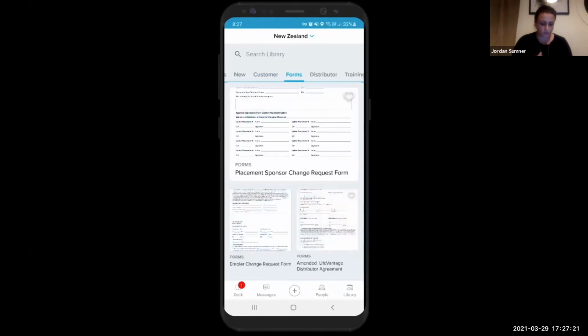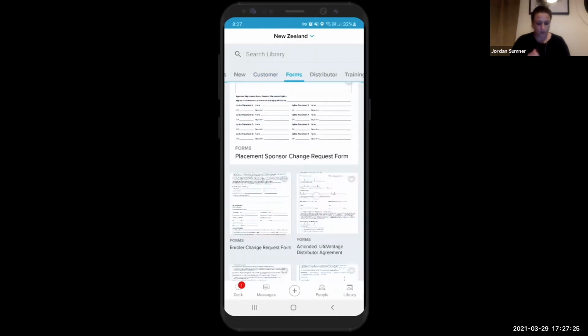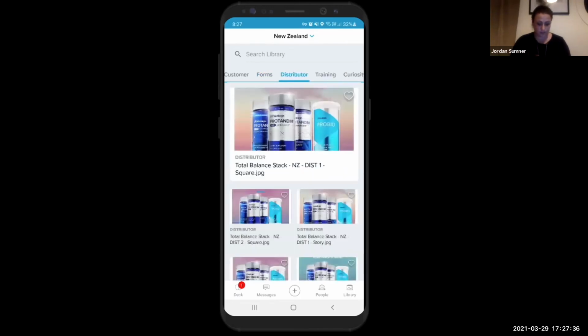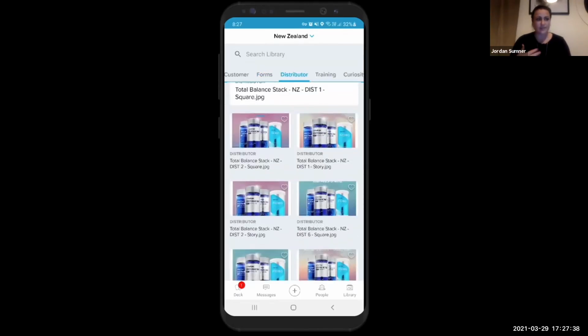You've got forms here, so the placement change request. We've got the customer change order for when accidentally you leave your customers in your holding tank. There's distributors, so if we've got incentives and everything like that, and you want to sort of motivate your teams, you can go in there.